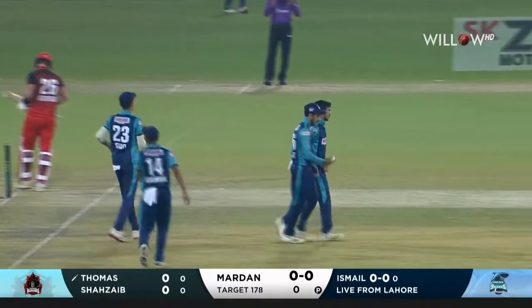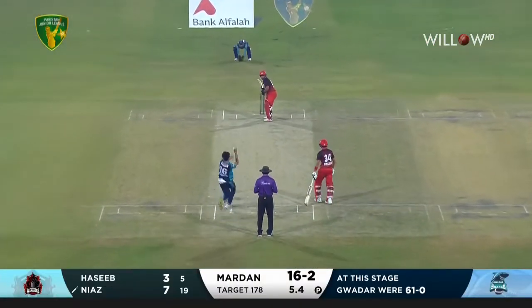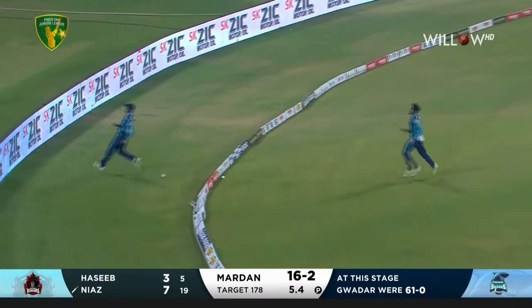Nice start. A wide slip in place as well. He hasn't got too many wickets. He's played 80 T20 internationals for Belgium. Big shot. He's showing it. It'll go to the boundary. Yes, it does. Three men after it. Pitching outside leg.